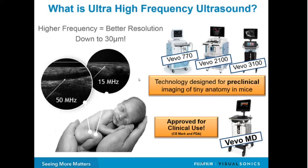VisualSonics first designed this technology for preclinical imaging of tiny anatomy and structures in mice using our preclinical systems, the Vevo 770 seen on the top left, the Vevo 2100, and the Vevo 3100, our most recent preclinical system. Throughout Dr. Dangardt's presentation, she'll be showing you some clinical images obtained under special approvals using these preclinical systems. But what's extremely exciting is that she'll also be showing you some of the first images taken using our Vevo MD, now approved for clinical use.